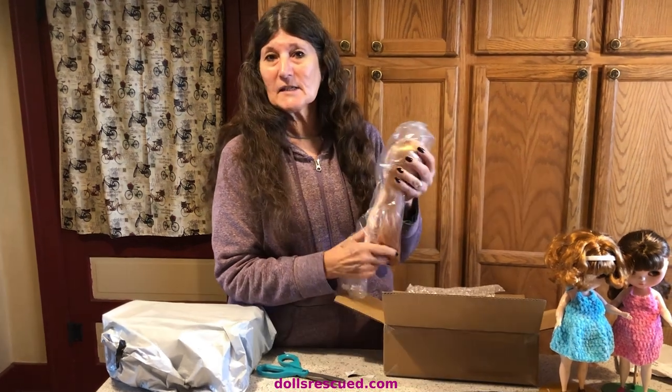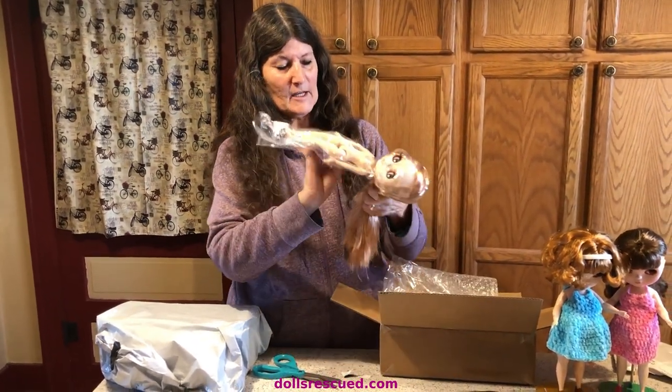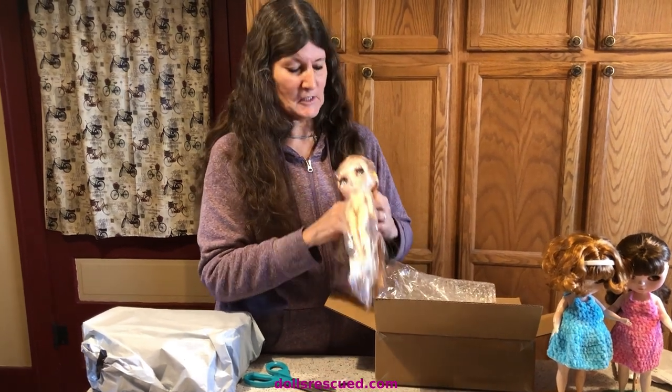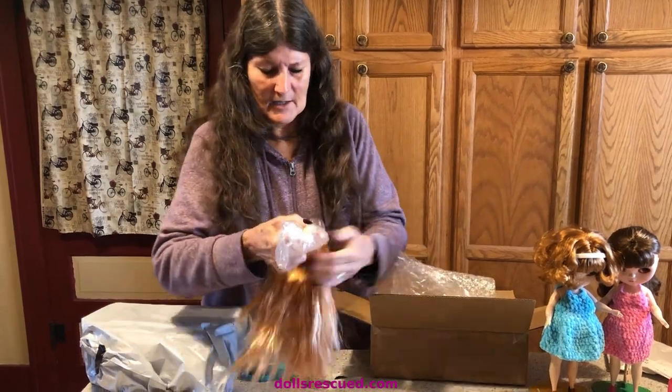I love these dolls. I really do. I don't take them all out of their packages, and I am going to do some customs and sell them, but mostly they are for me. Let's see if her eyes work well.